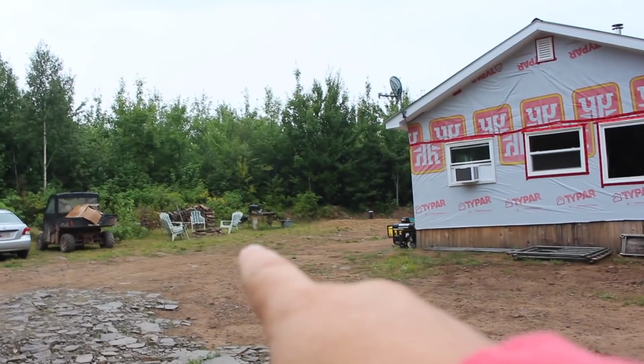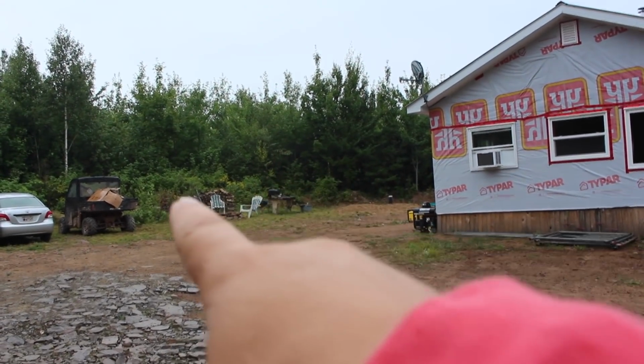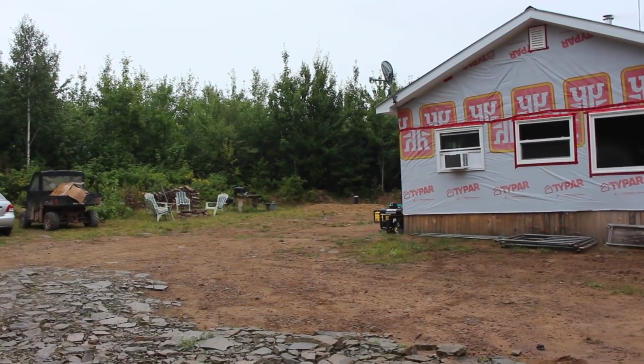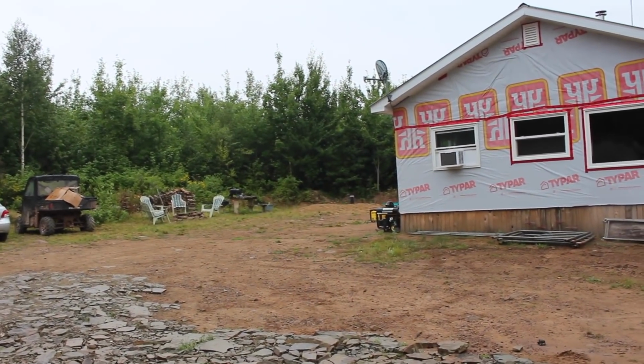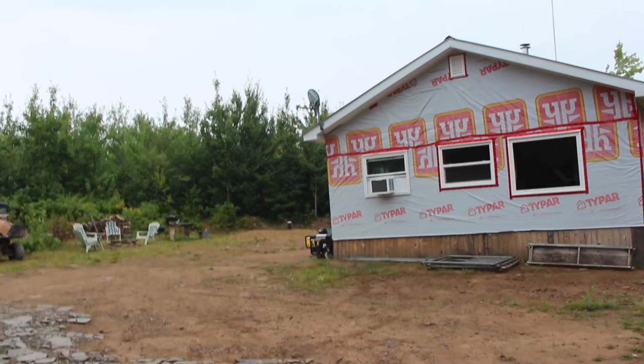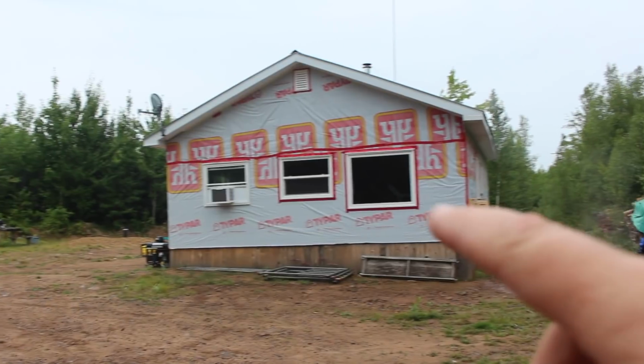This is where we have our outdoor fires. Over there you'll see we have wood that we just burn outside. And over there we also have our little barbecue, just a really crappy barbecue, just to cook outside, because in the summer it can get hot and that keeps the cabin from getting too hot.